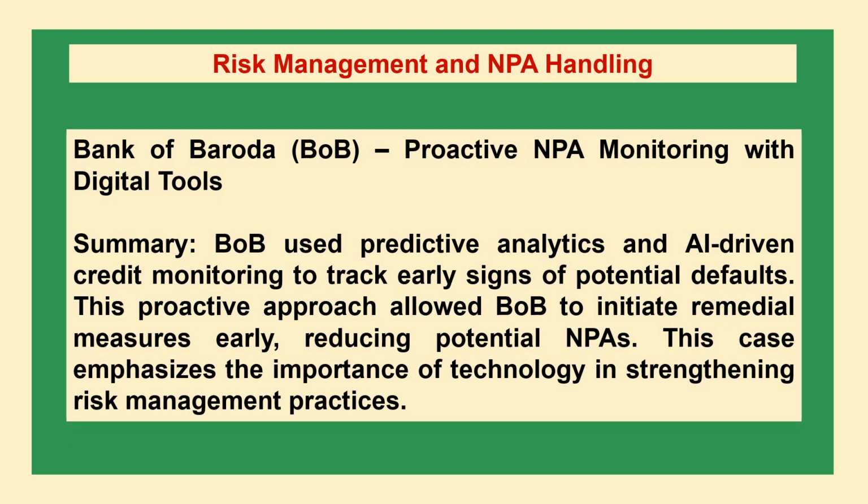Bank of Baroda proactive NPA monitoring with digital tools. Summary: Bank of Baroda used predictive analytics and AI-driven credit monitoring to track early signs of potential defaults. This proactive approach allowed Bank of Baroda to initiate remedial measures early, reducing potential NPAs. This case emphasizes the importance of technology in strengthening risk management practices.